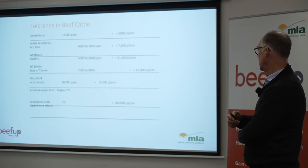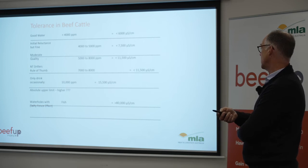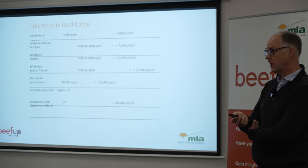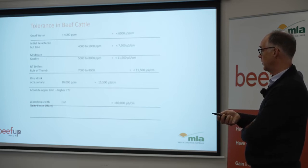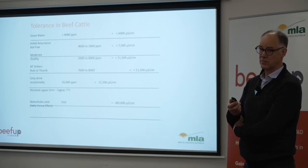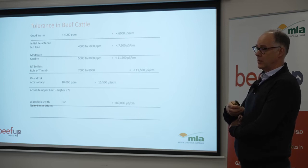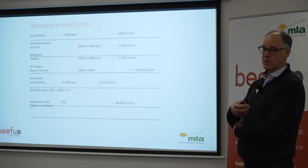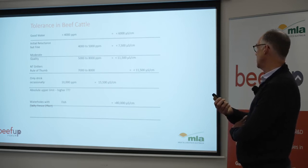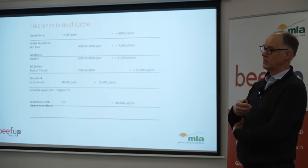So getting on to cattle, which is really what today's all about, of course. So good water for cattle, around about 4,000 parts per million. And I think we'll probably hear some quite different stories about that when we start hearing about work in feedlots where they wouldn't want that water. But for us, if we were getting a new bore we'd be pretty happy to get any water quality for salt below 4,000 parts per million. There's quite a lot of different ag fact sheets from different states.